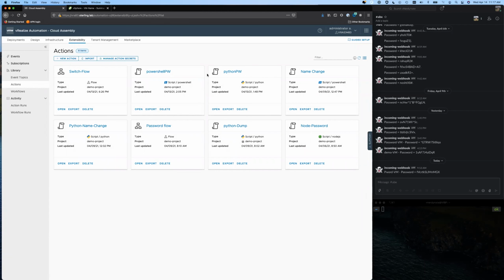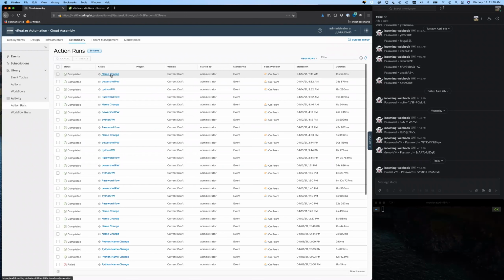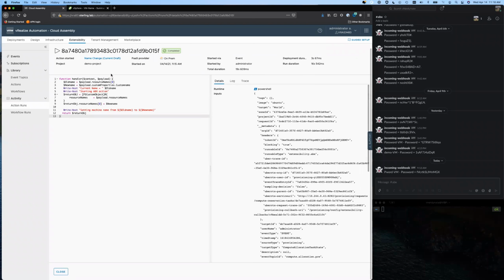They're all relatively small in terms of what they're actually doing. But that's kind of the whole point, right? I'm not a big fan of creating a huge script. I like to try to keep them relatively small and then connect them together in flows. If we move into our action run, we can actually see that name change that we just ran through the Service Broker.